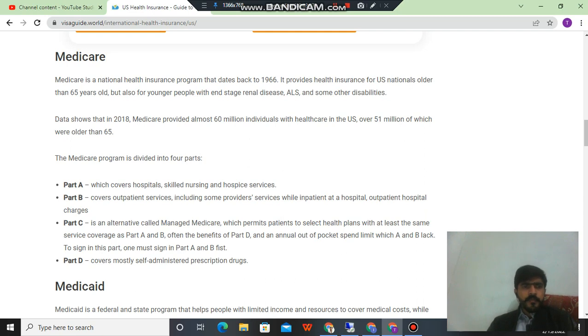Medicare. Medicare is a national health insurance program that dates back to 1966. It provides health insurance for US nationals older than 65 years old, but also for younger people with end-stage renal disease, ALS and some other disabilities. Data shows that in 2018, Medicare provided almost 60 million individuals with health care in the US, over 51 million of which were older than 65.